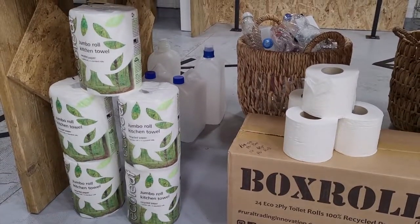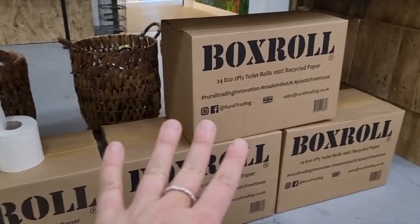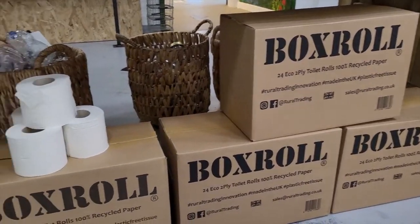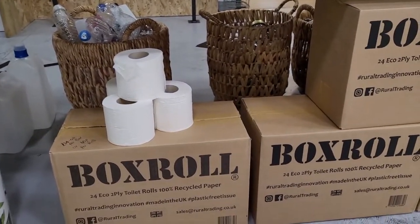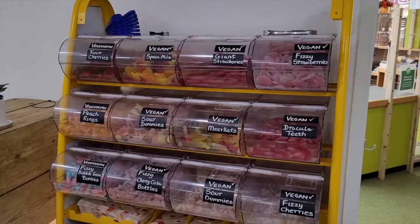Here are the loo roll brands and also kitchen towel brands. So you can get a nice big box of them, 24 in a pack for 2-ply. And they are £14 per box. And they are actually made of 100% recycled paper, which I find really cool.